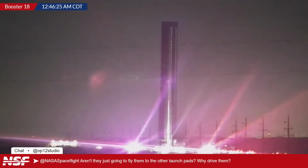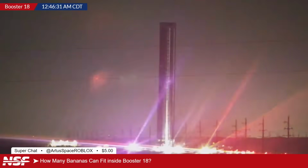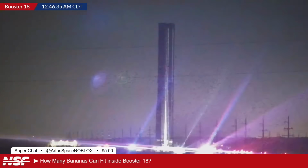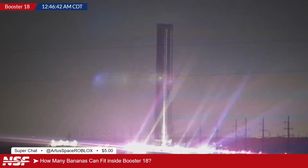Wondering how many bananas can fit inside Booster 18. Are we counting the tanks, or are we talking about actually launching it to an orbit? Because I think those would be pretty different questions, but I'm not sure I have the answer for either.